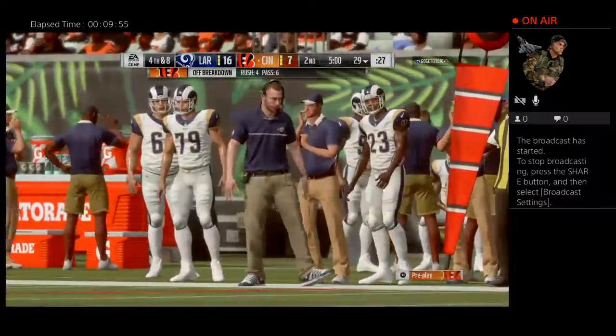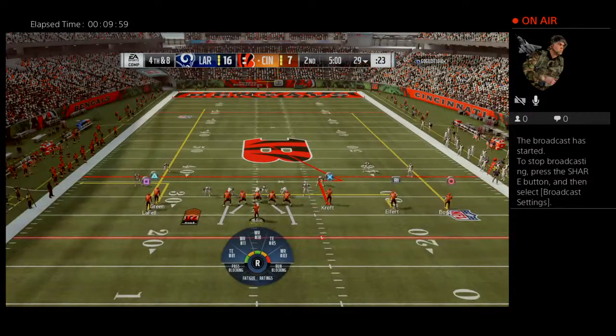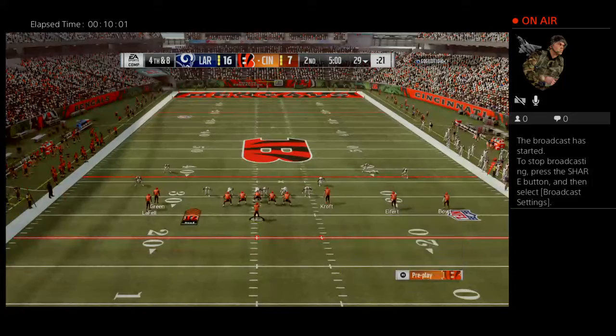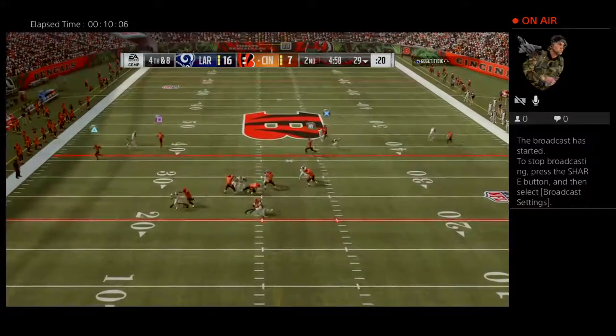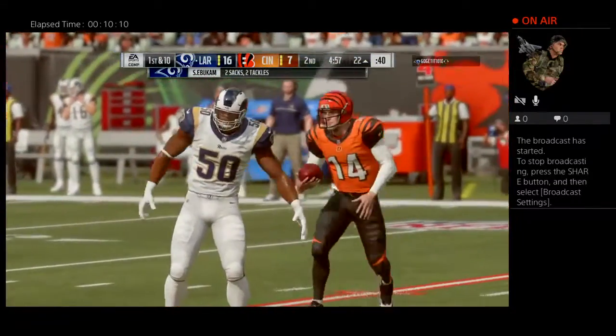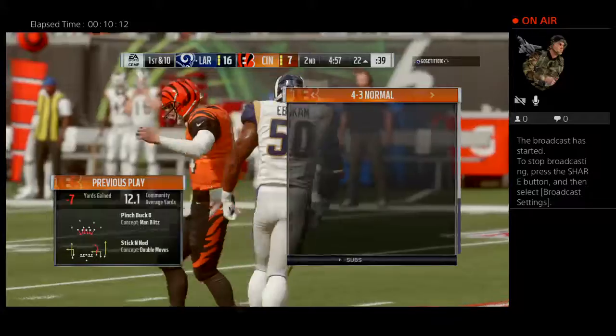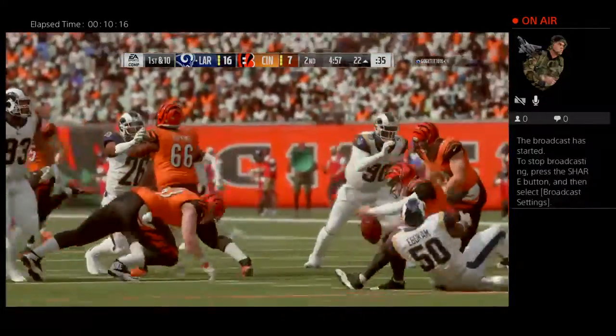So here we go. The offense is going to stay out there. They're going for it on 4th and 8. So they are going for it. Now Dalton. The Bengal pressure gets him that time. Down he goes. Samson Ebukam in there to get him his second sack now of the afternoon.